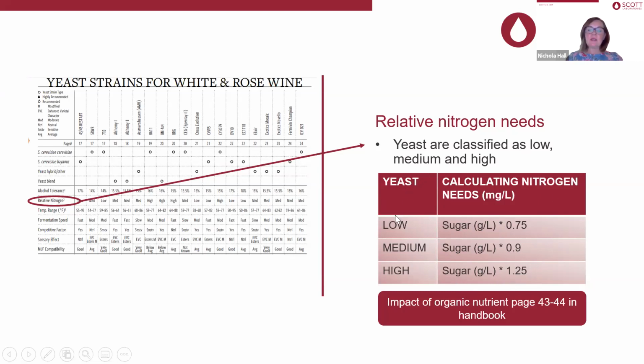So this is looking at two parameters for calculating nitrogen needs. It is looking at the yeast needs as well as the sugar level. What this is not looking at is the impact of different forms of nitrogen and how you can actually supplement accordingly. And that can be found in our handbook.